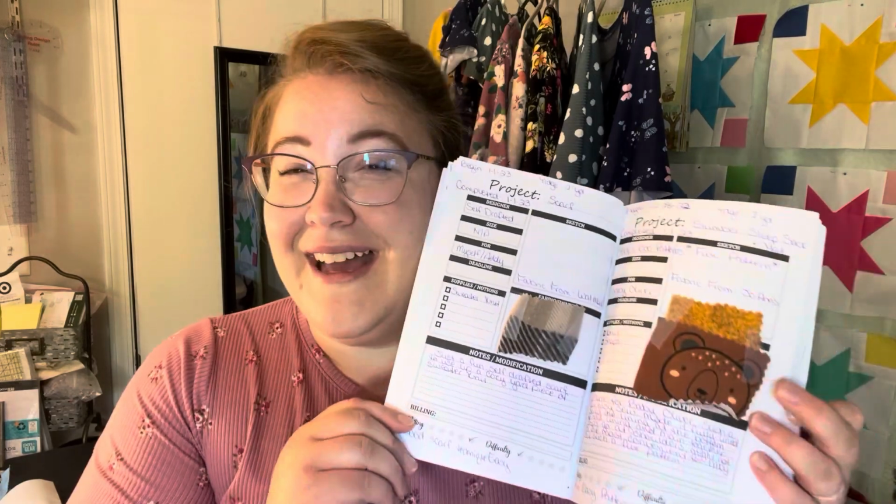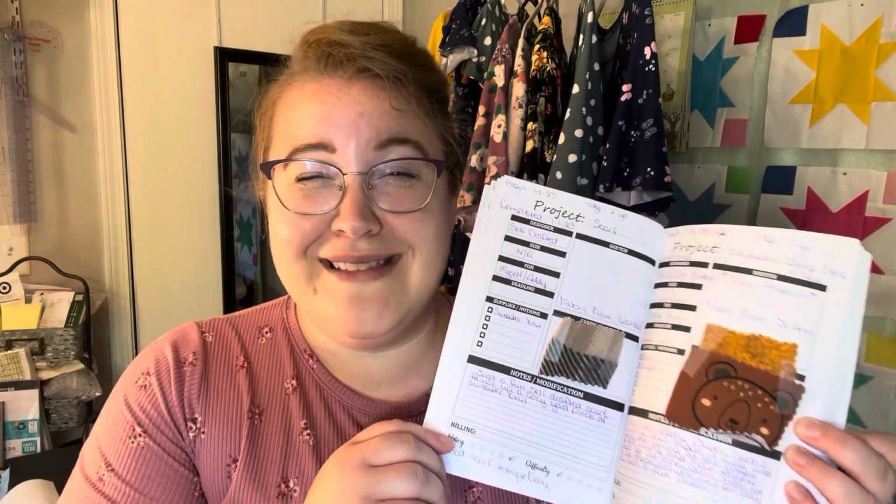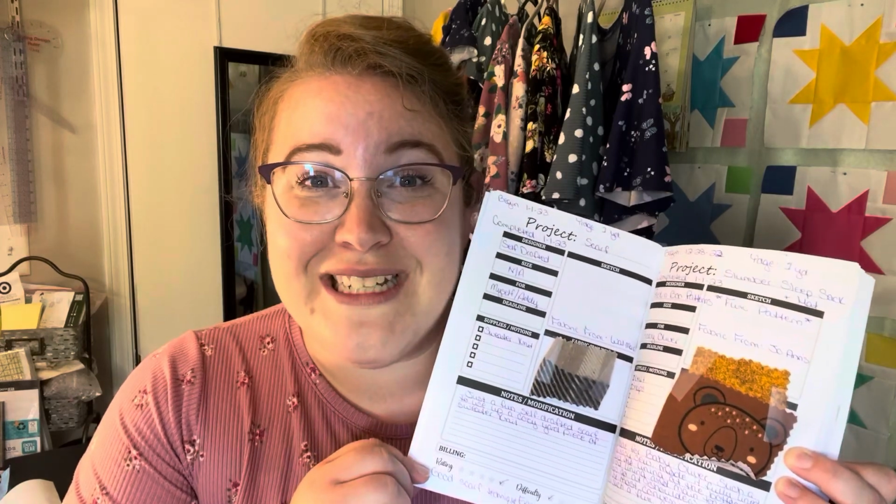I want to feature, like I always do in my makes video, my amazing sewing journal. I'm gonna talk about it, or at least mention it, in every makes video that I make. This thing right here is such a lifesaver. It is amazing to keep track of what you've made, write down sizes and adjustments and all kinds of information like that. So get yourself a sewing journal.